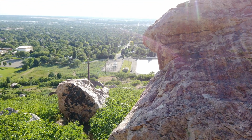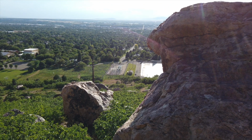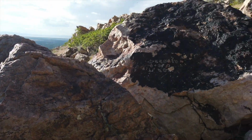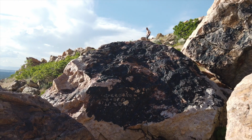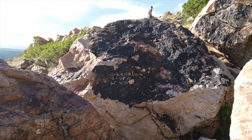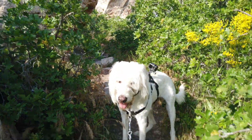Right in line with what I saw, you got the south end of those retention ponds there, and then right next to it is the mystery glyphs. Here come some visitors. Maybe they'll want to talk on camera, maybe not. Anyway, I know the dog's getting hot too, so I should probably get going. Dewey doesn't want to go down this little step here. We're making our way down.